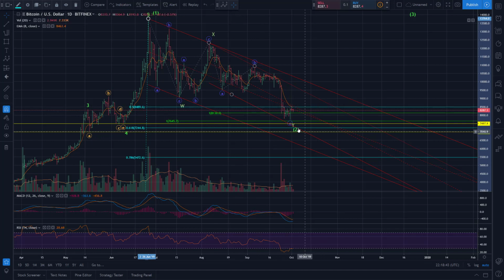You're not going to hit all of them. But it's nice to have a cluster here to look for something to provide reaction off of. And I think we may have already had it. But if we do dig a little deeper, those are some additional relationships to look for, certainly.